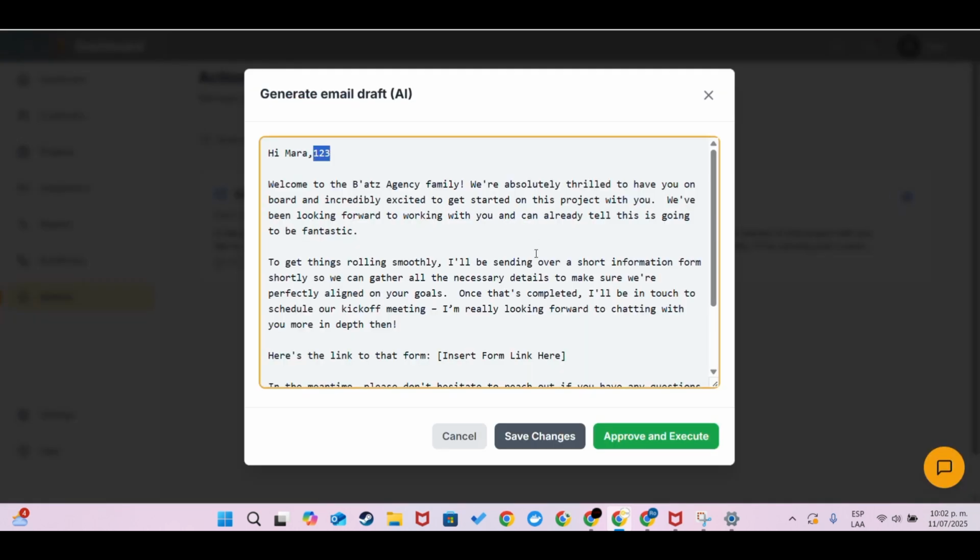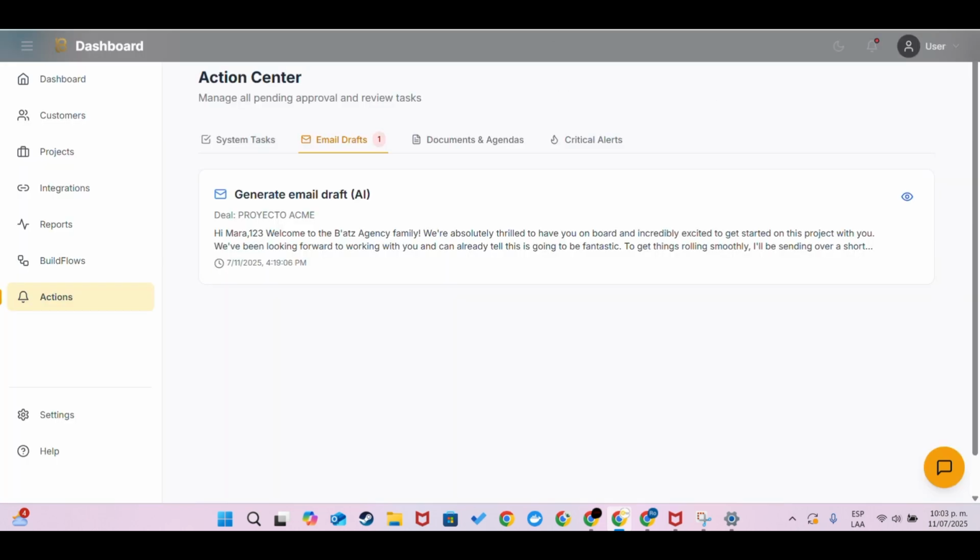For this first part of the demonstration, we are using a placeholder email, which you can see matches the contact information in our Airtable base.